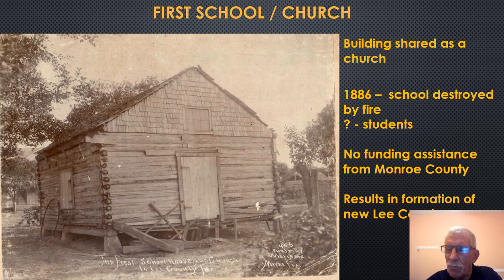A delegation from the town had to travel to Key West, which was the county seat of Monroe County, to request funds to rebuild the schoolhouse. And the county commissioners refused, stating that you should take better care of county property. Well, when the delegation returned, and the news spread as to the rejection of the funds, a petition was started to separate from Monroe County, signed by just about everybody in the entire area.